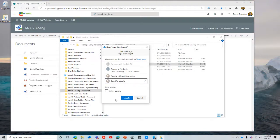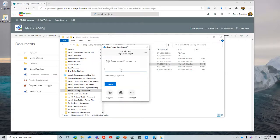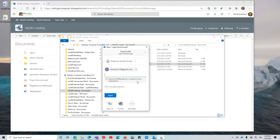But let's say we're going to send it to someone externally. So I'm going to select specific people. I can choose whether or not I want to allow them to edit that folder or file, or I can just let them view. When I hit apply, all I need to do here is enter email addresses. So let me enter a Gmail address here. So dswenson19@gmail.com. If you guys want to spam me, feel free to go ahead. That's where all my spam mail goes anyways. Then of course you could add the body to your message and hit send.